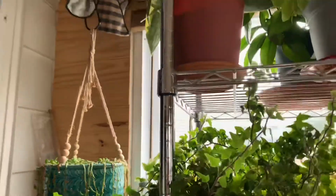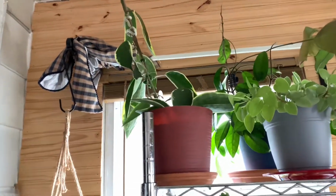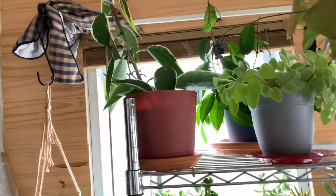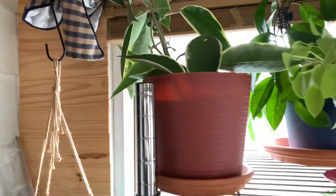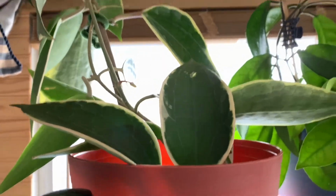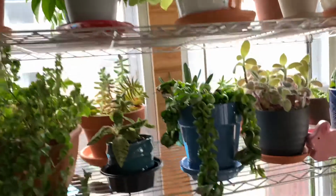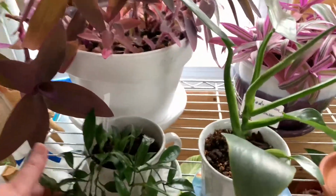This one, along with several others, is from my friend Jenna. I recently met her. She's so awesome. She's got lots of beautiful plants and we decided to do a swap. So anyway, that little cutting right there, that's one from her. And let me see here. I can't really remember all of what I have shown you guys.